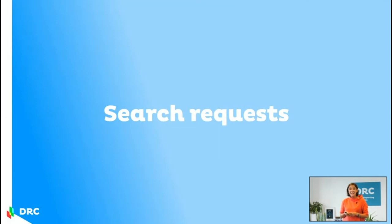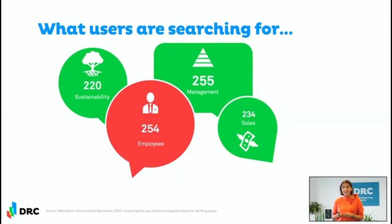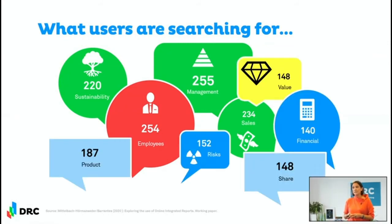Second, we analyzed those search requests. I don't know what you have guessed and if you are right, but the result is that the main search queries, the main words users entered to search for, are related to people. They are related to management and employees. After that comes, which is pretty close to the performance, sales. So users, from a financial performance aspect, if they search for something, most of the time they search for sales. 234 search requests were found for sales, and 220 for sustainability, so pretty close to the first financial performance.